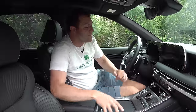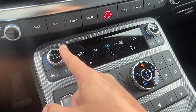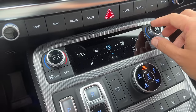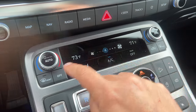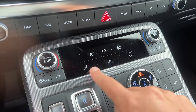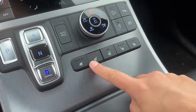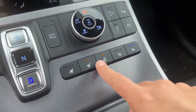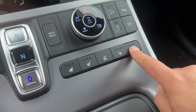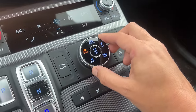Now, also in this area, you have your climate controls, just split between some physical buttons and dials and a screen. This implementation works just fine, very easy to use, very simple, very intuitive, great climate controls. And below all these controls here in the center, you also have buttons for your heated seat, heated steering wheel, and cooled seat, physical buttons so you don't have to go into the infotainment screen into some menu to turn that stuff on.